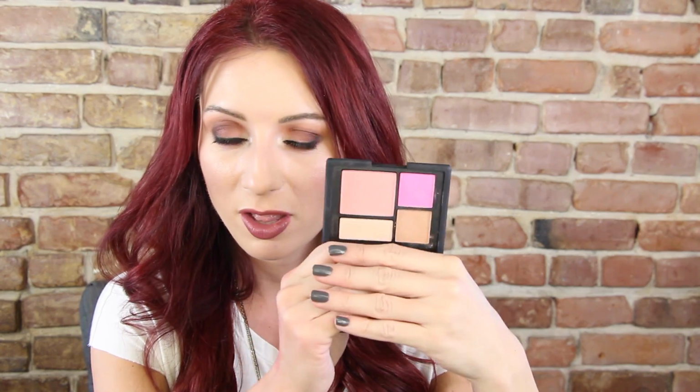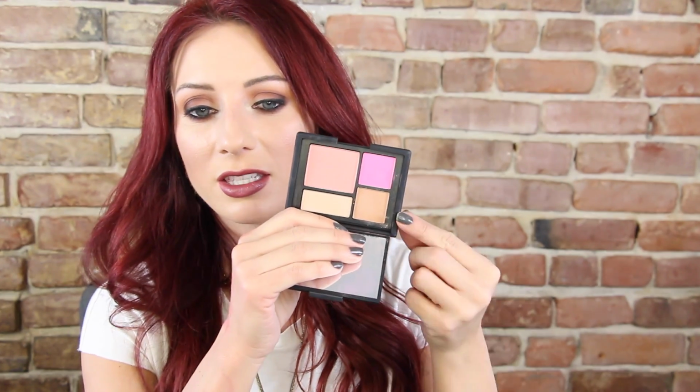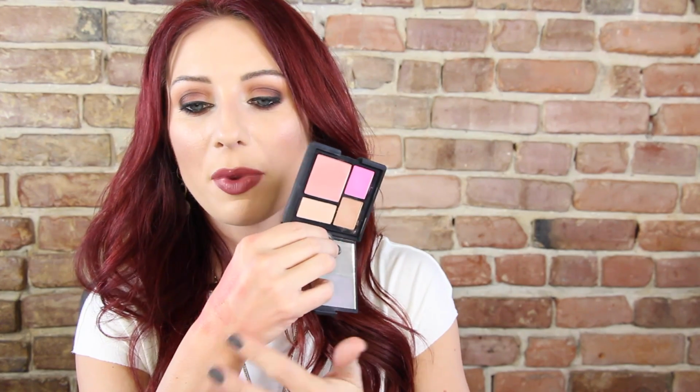And then this is the Adult Content Cheek Palette. Why I bought another NARS cheek palette, I don't know. Kind of the same thing, never used it. This is your bronzer. It's so tiny. I don't know how you get your bronzer brush in there. You have a cute little highlight. You have a nice blush that's kind of like a neutral peach, and then a brighter pink, but I just never reach for it.